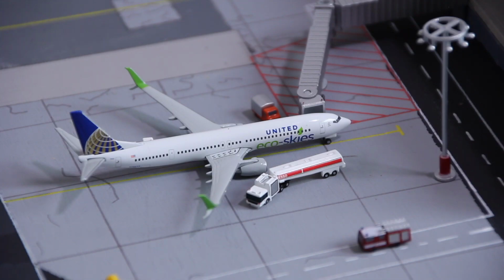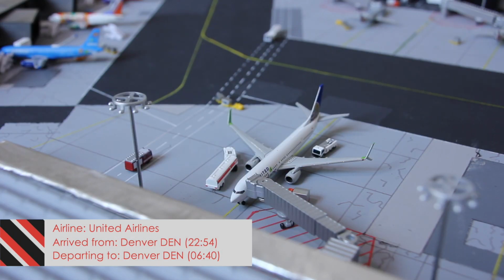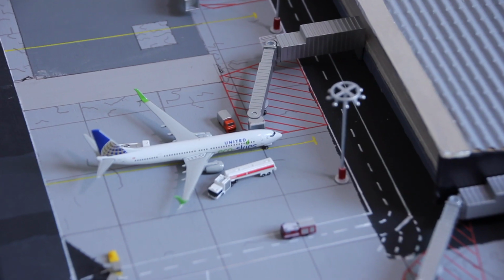Then we have a 737-900ER from United Airlines. This aircraft arrived yesterday evening from Denver and has now about 40 minutes before it will head out again to Denver. You can see there's still some preparations going on and currently it is being refueled.